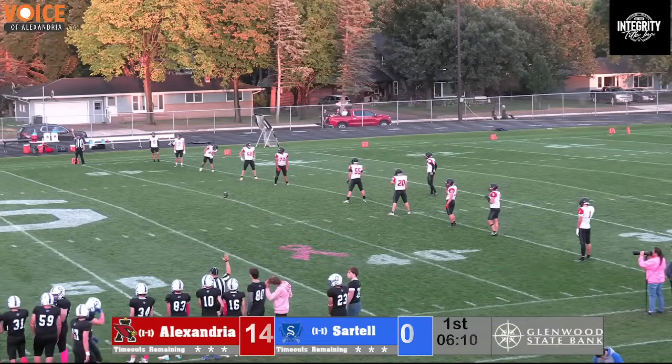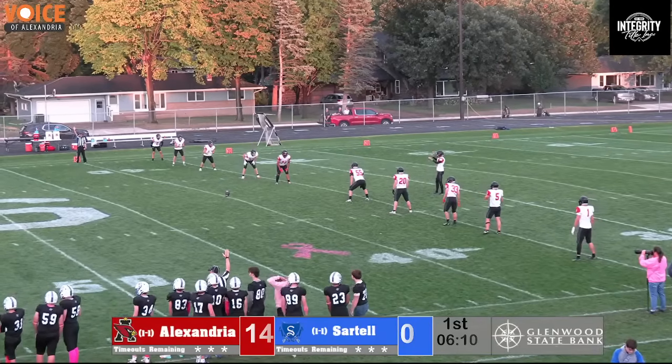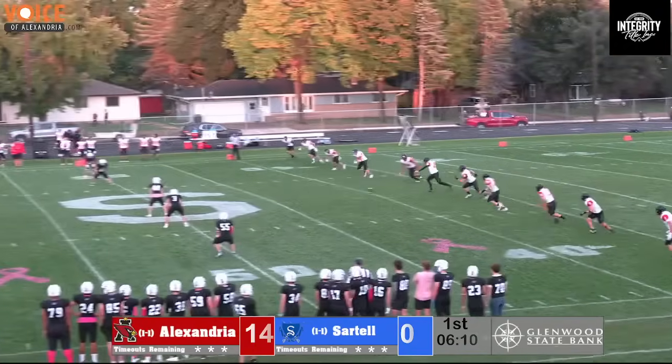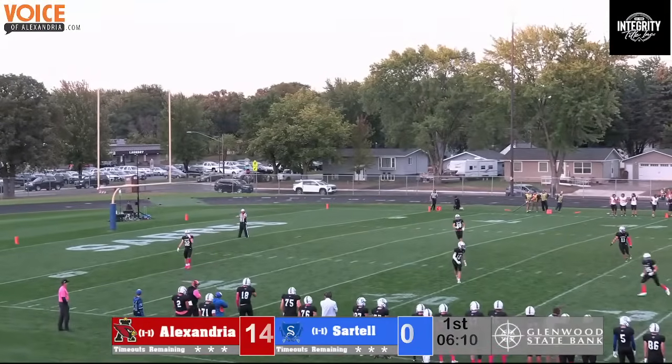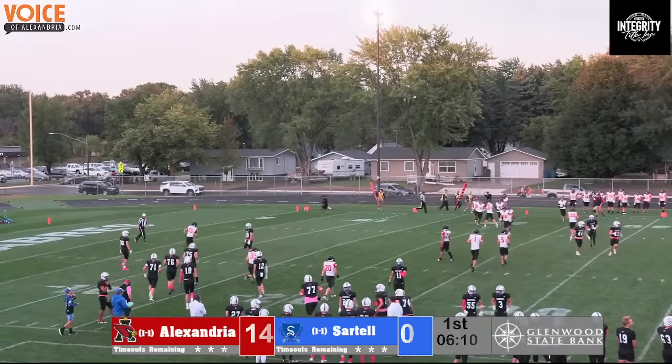After the Alexandria Cardinal defense blocks the Sartell Sabres punt, it takes Alexandria just one play to put points on the board. Brody Berg with his second score of the night. It's a 6-yard touchdown run. And then the line drive kick by Ethan Carlson is going to bounce into the end zone. And again, Sartell will start at the 20.